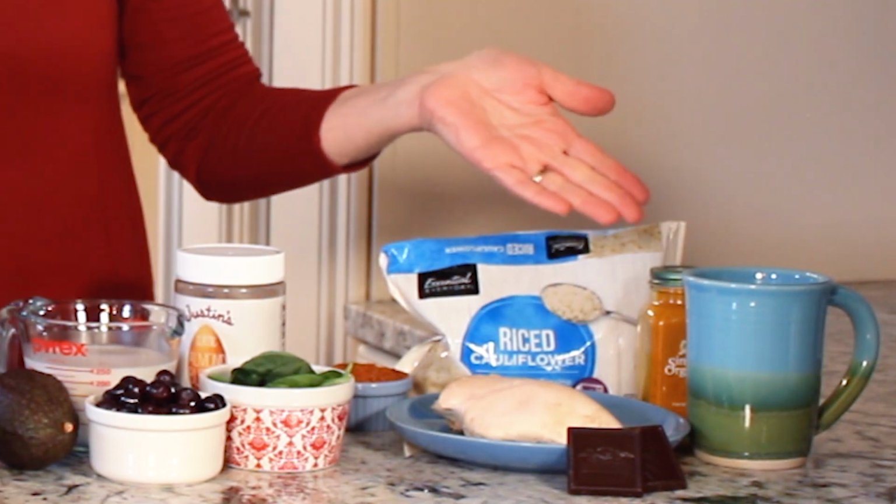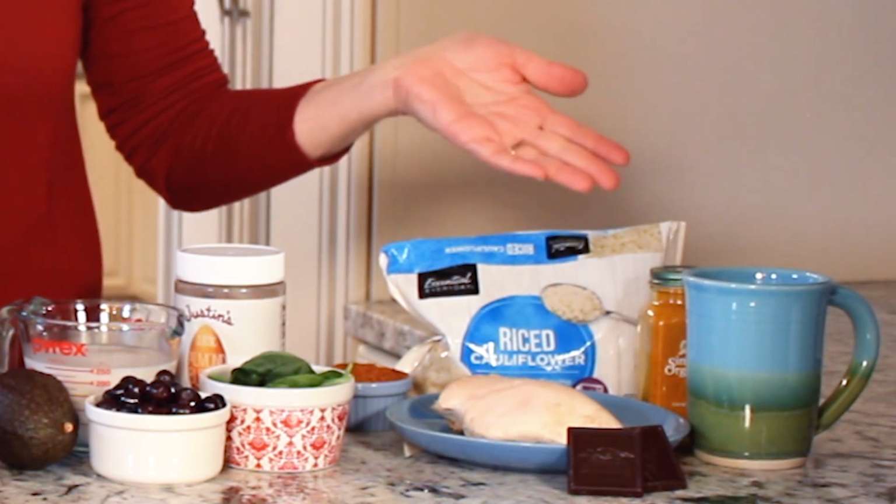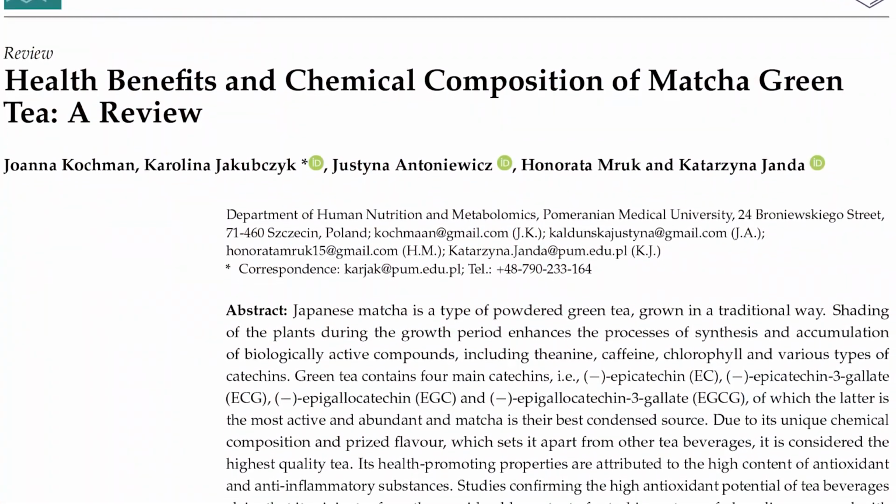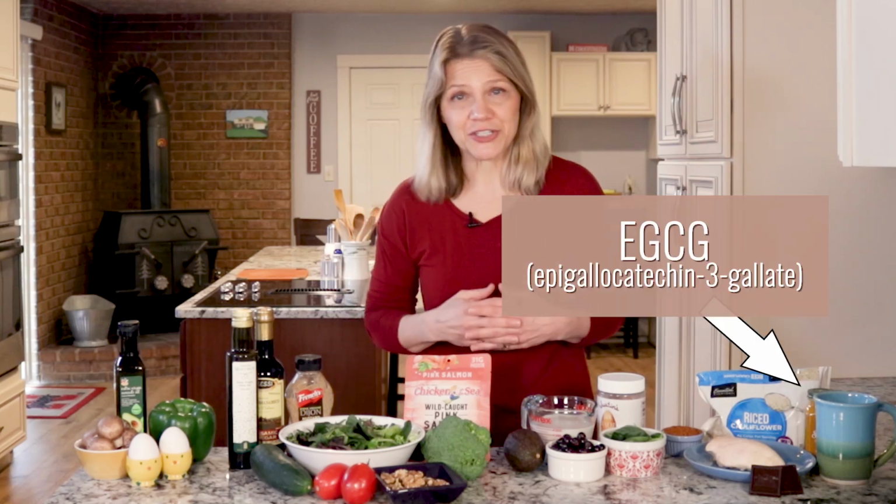Tea is a non-caloric drink that gets a lot of praise as a healthy beverage. Green tea is the most extensively studied tea for its beneficial effects on inflammatory diseases. Its praise is partly due to the antioxidant and anti-inflammatory properties of compounds in green tea like EGCG.